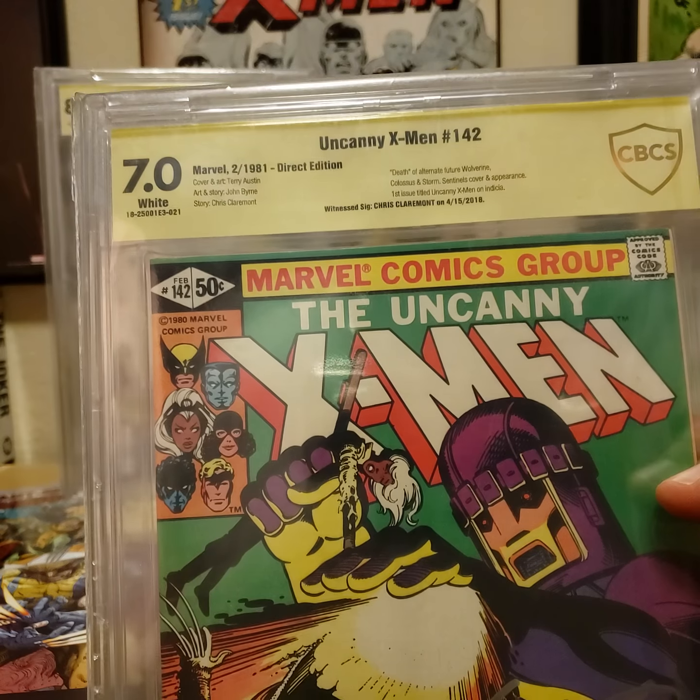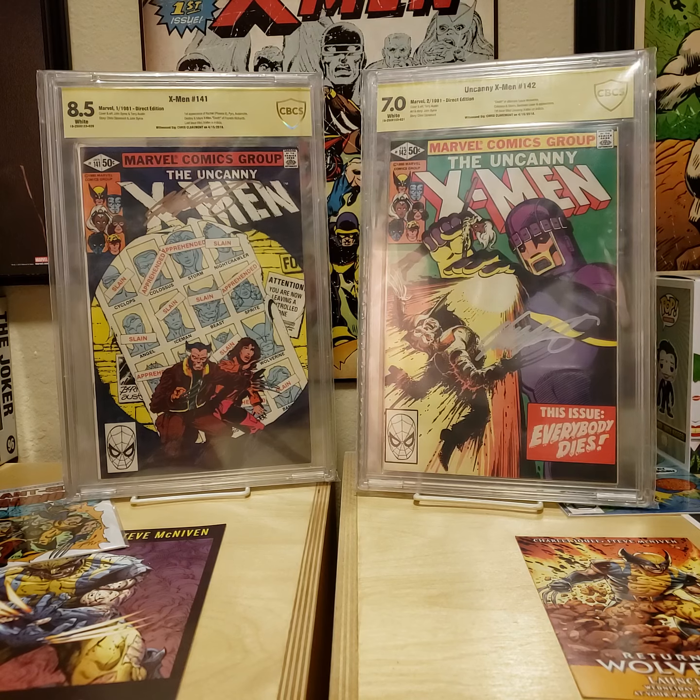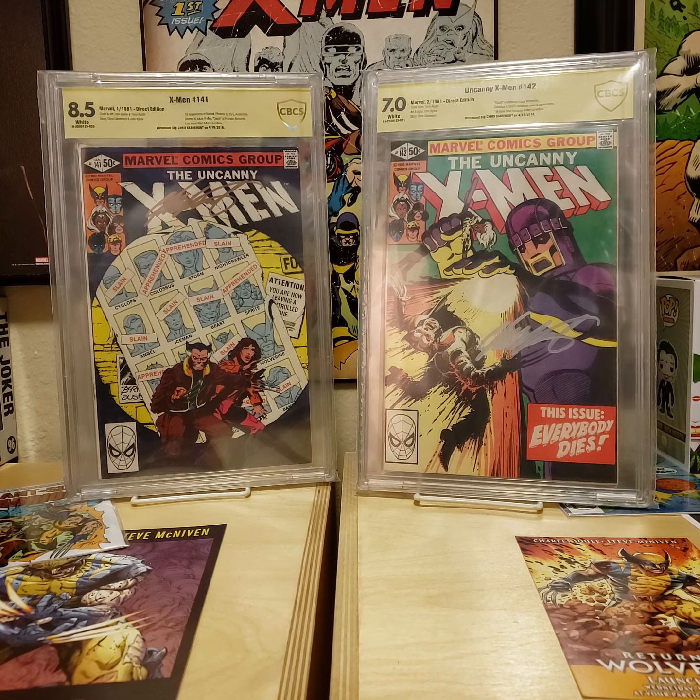Uncanny X-Men #142 came back at 7.0. I'll be honest, I wish it came back a little bit higher. I wish they both came back a higher grade. But they are what they are. And to be honest, it's for the PC, so it's all good.